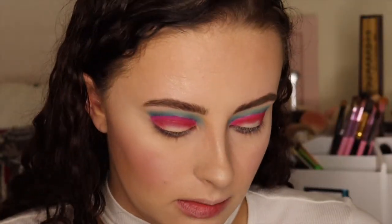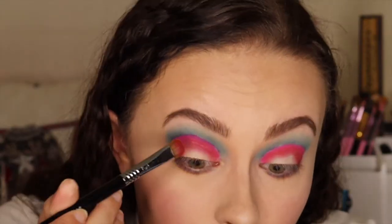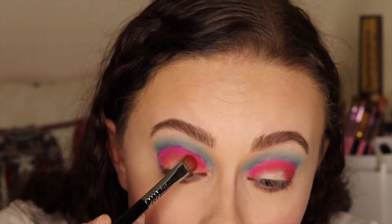Alright, so now I'm going to go in with a little bit of the orange, which is, am I orange? Which is a question I often don't realize until after I'm editing a video and see it up on YouTube. Then I realize my contour game is not great. I just want to do a little bit of this because I want to make sure there's enough room for the yellow at the very center.